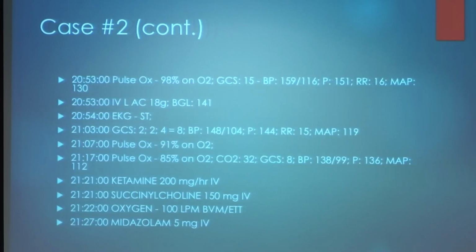So here we get down into some of the details. Interestingly, the first GCS documented is 15, which you wouldn't expect from the description in the narrative, where he was basically covered in urine, not acknowledging, not responding to pain, just moaning. And then down further, we have GCS of 8 that is documented, which is probably more appropriate to what he was doing. And again, as in the prior chart, we see a SAT of 91% and then a SAT of 85%. And that's the last documented oxygen saturation prior to meds being documented.